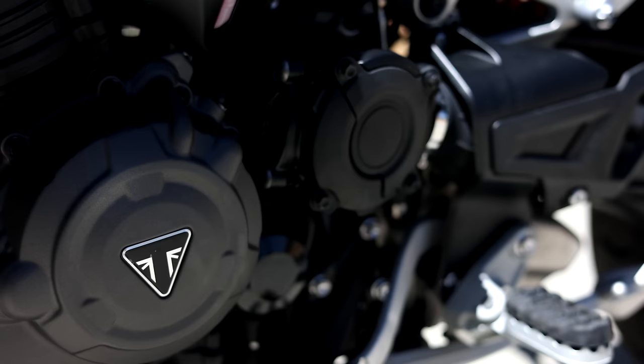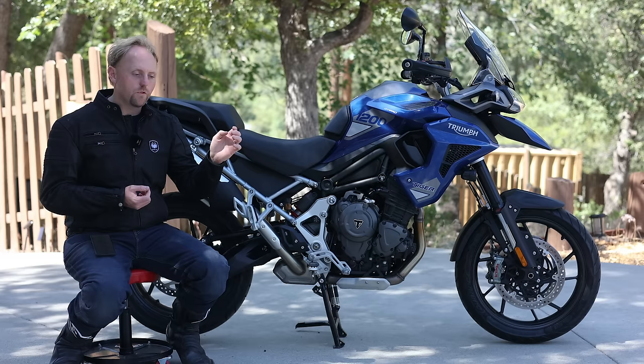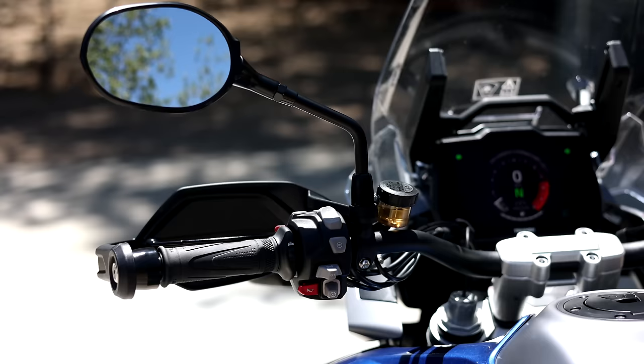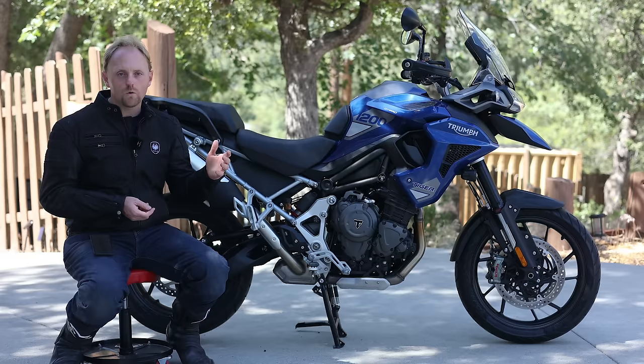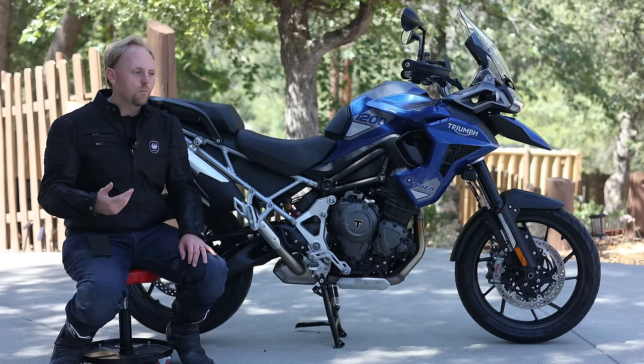So what are some cons to the Tiger 1200 GT Pro? The switchgear, the placement of the menu joystick controller is very weird. It's kind of reversed with the turn signal controller in my opinion. So every time I try to use my turn signal, I end up going into the menu and not activating the turn signal, just because that menu button is right where the turn signal switch is on most every other motorcycle. If you own the bike, you're gonna get used to it. It's gonna take some time. I think you would eventually, but if you're riding it for the first time, I guarantee you the same thing is gonna happen to you.